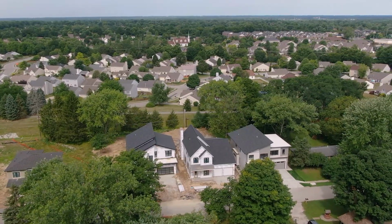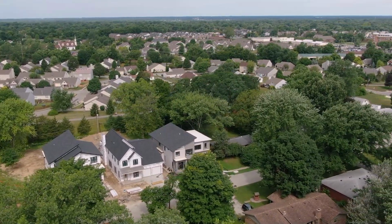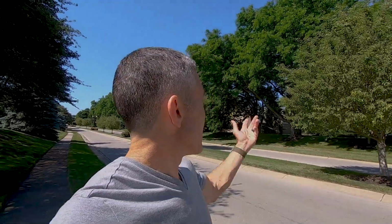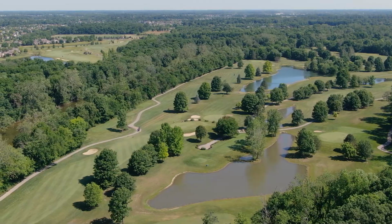It still has a lot of really established neighborhoods because they've been there since the 90s, and that's enough time for a lot of trees to grow to a reasonable size, but nothing like some of the trees that you have here in this neighborhood, some of which are 50 years old, 60 years old, and in some cases even older than that, especially when you get up here towards River Glen Golf Course and close to the river. Just a really, really pretty part.